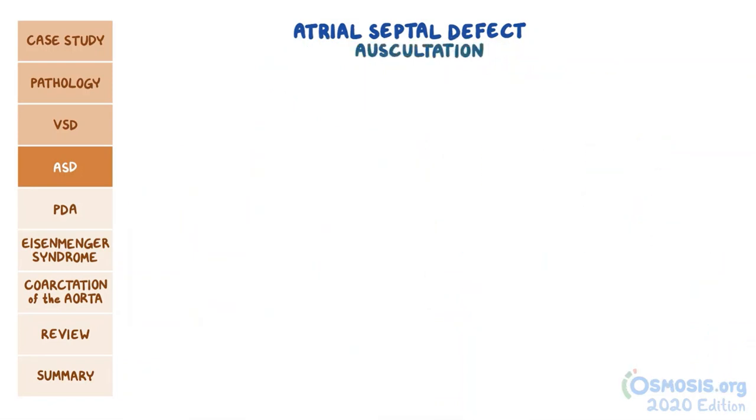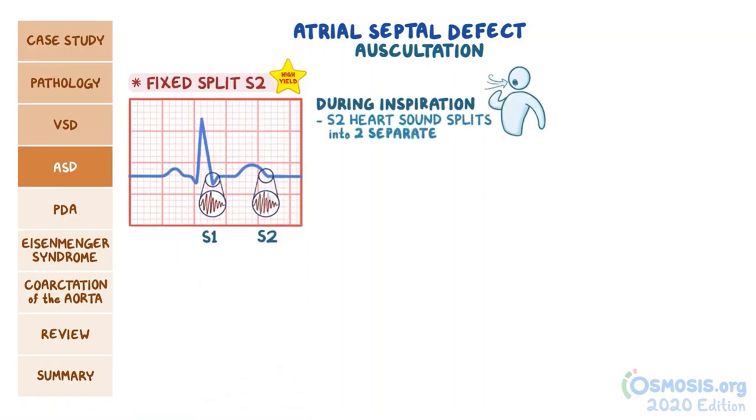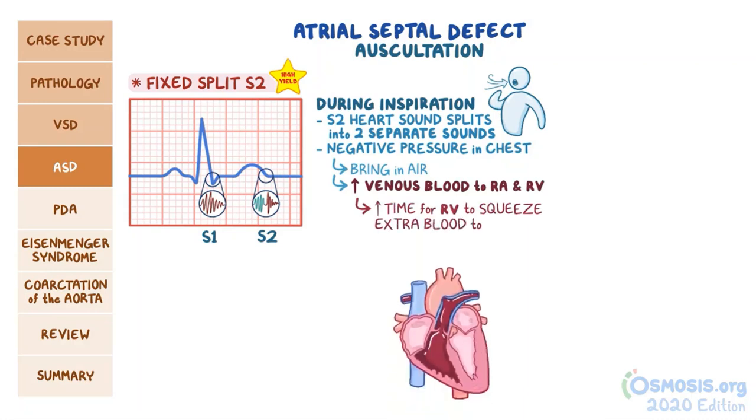On auscultation, the most characteristic feature of an atrial septal defect is the fixed split S2. Normally, during inspiration, the S2 heart sound actually splits into two separate sounds. That's because during inspiration, there's negative pressure in the chest to bring in air. That negative pressure also brings a bit more venous blood back to the right atrium and right ventricle, so it takes a little more time for the right ventricle to squeeze this extra blood into the pulmonary artery, and it takes a little bit more time for the pulmonary valve to close.